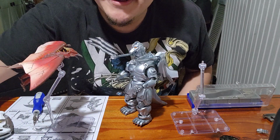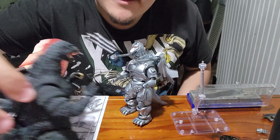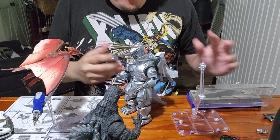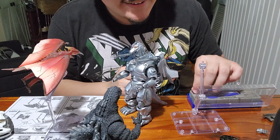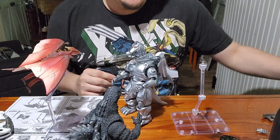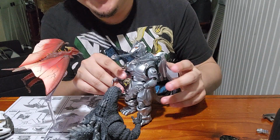Look at that. I feel like Gordon Ramsay right now. Holy crud. Okay, Godzilla's mouth open for a roar. Then, look at that. Dude! This is the coolest thing ever made in the history of mankind. Oh my god. Megatron has competition. That's right. Studio Series 109 Megatron has competition. And it's the Mechagodzilla set.